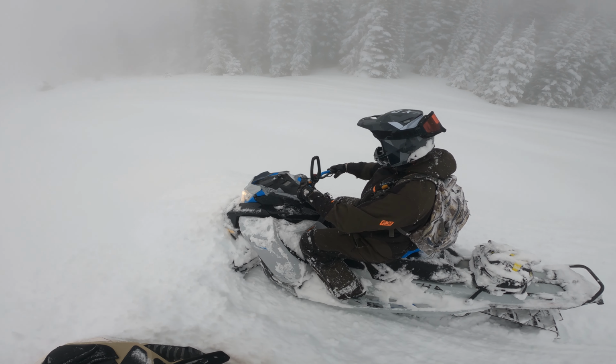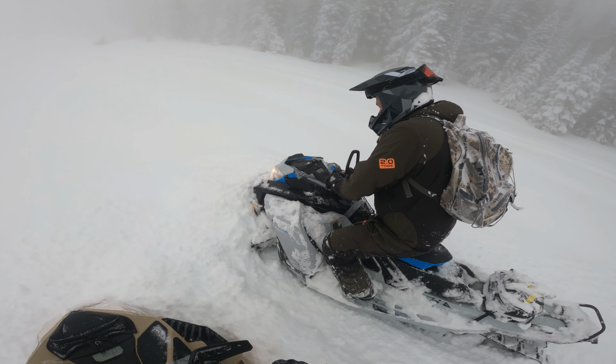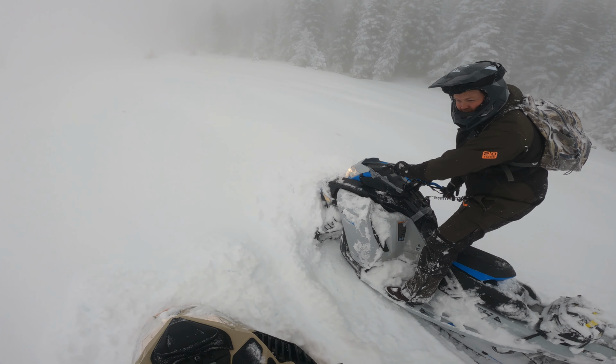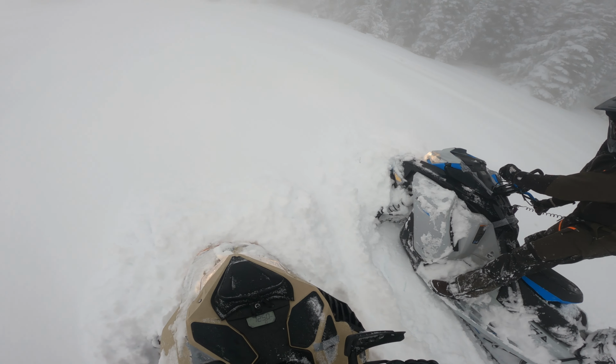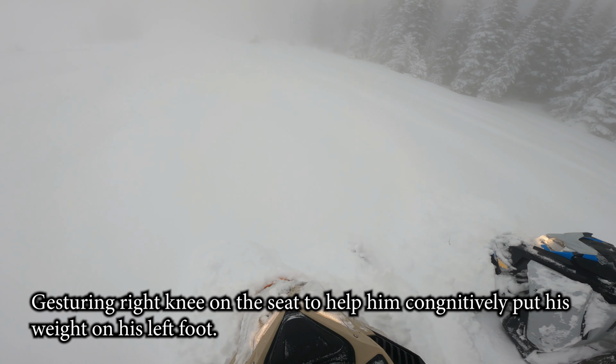Crank your handlebars all the way downhill. Move a little bit. Keep going. Okay, so to get you started, you can put your knee up here or whatever, but just do that and put your knee up here.